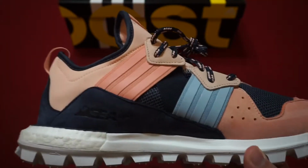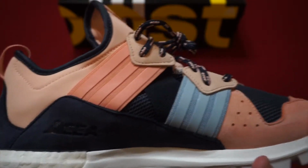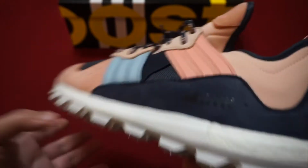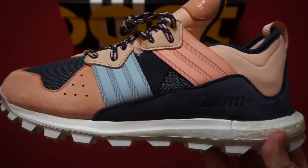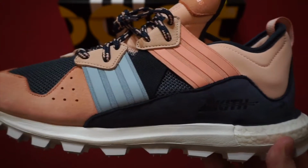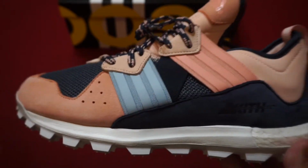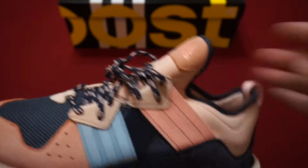Sizing on this one, they fit big. I'm typically a 10.5. I would say that's my true to size, and that's what I go with most of my shoes, other than the NMD R1 PKs. I go a half size down on those. So I went a half size down on these as recommended, but I honestly feel I could have gone possibly a full size down. Again, definitely recommend at least the half size down. Full size down could work out, but you might want to try that on if you can. I know it's kind of tough with the resale market, but yeah.